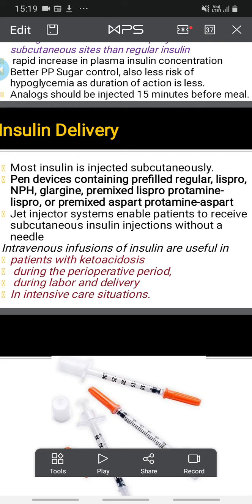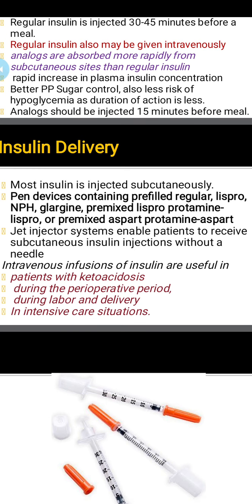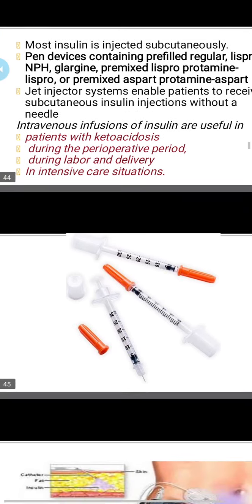So the jet injector system enables patients to receive subcutaneous insulin injection without a needle. Intravenous infusion of insulin is needed in patients with diabetic ketoacidosis, a situation when insulin is very much deficient and the patient is having ketosis due to this insulin deficiency. During the perioperative period, it should be given IV. During labor and delivery, and also in some ICU conditions where the patient is critically ill, insulin infusion should also be given IV.